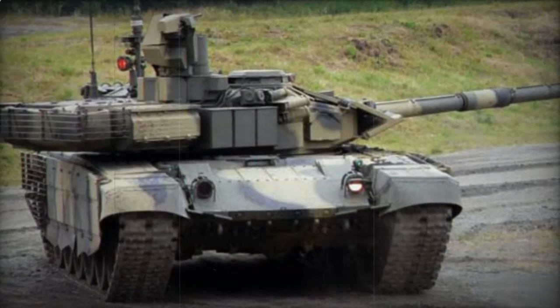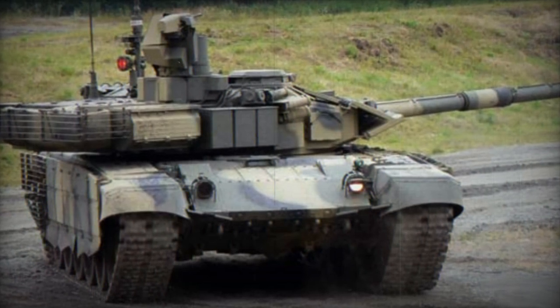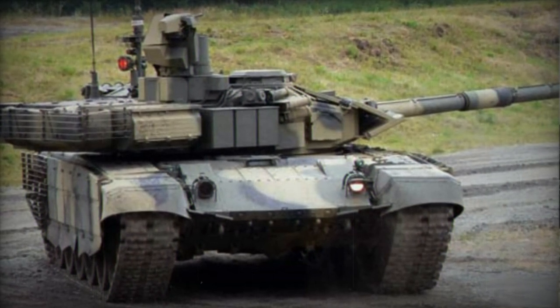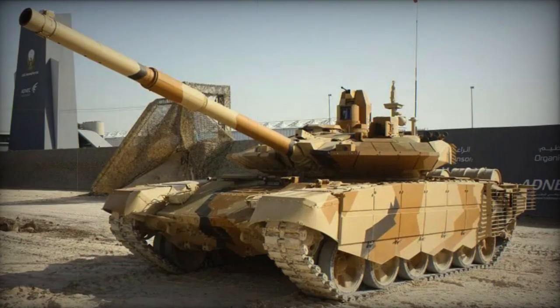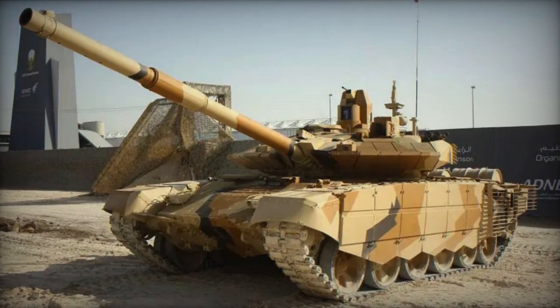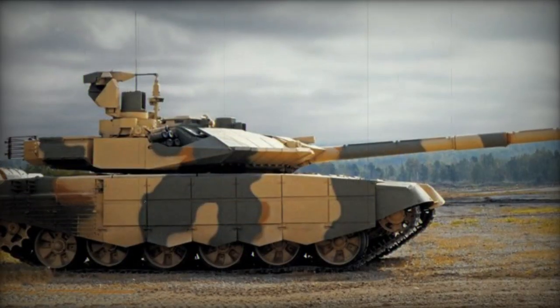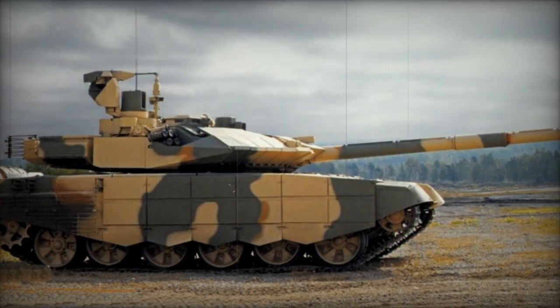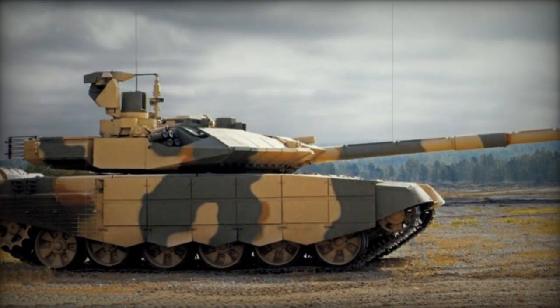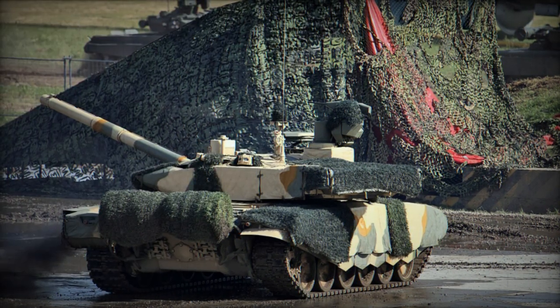The T-90MS was intended for potential international buyers, and in 2017, reports surfaced regarding a contract signed to supply a significant quantity of these tanks to an undisclosed Middle Eastern country, possibly Kuwait. Additionally, in 2019, India finalized an agreement for licensed production of 464 units of the T-90MS main battle tanks for deployment within the Indian Army.